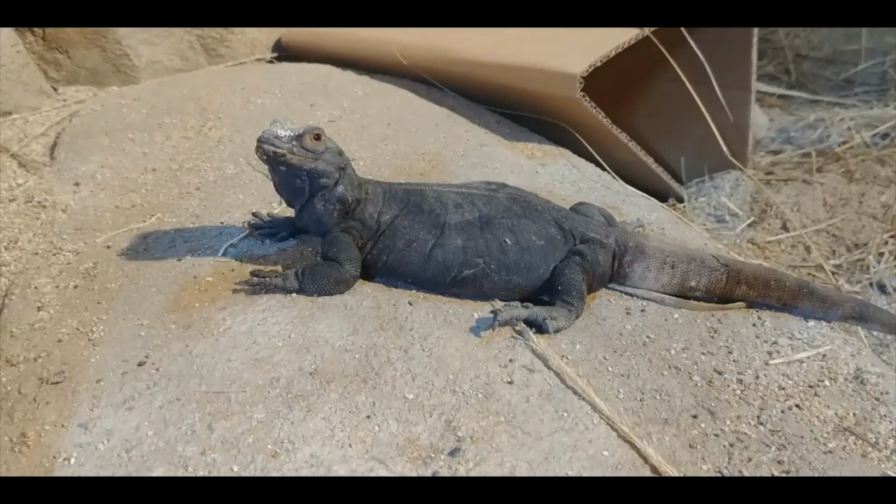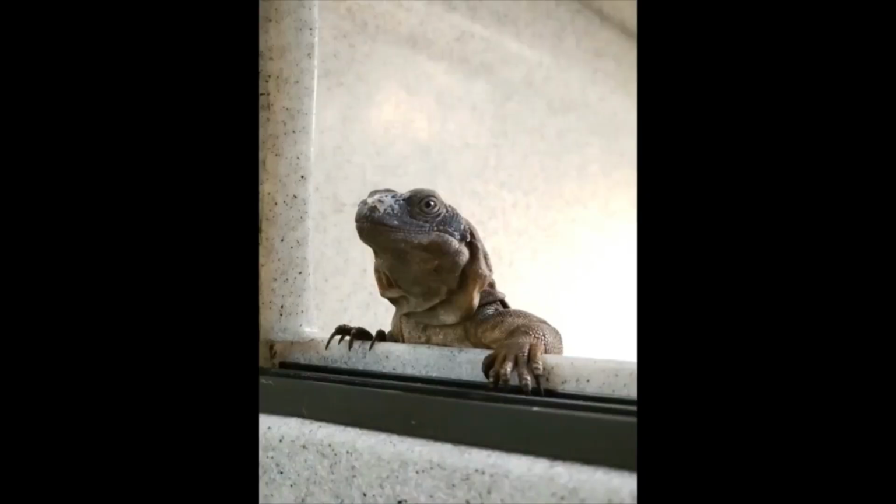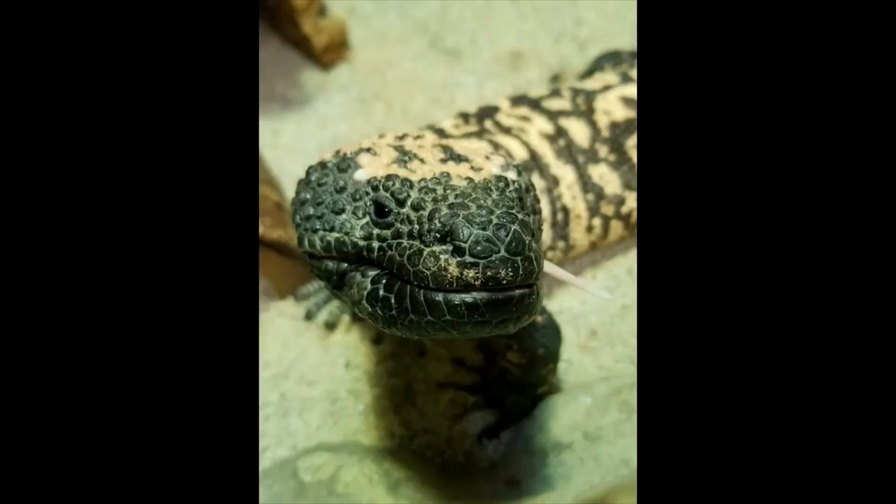Like many desert species, they get their water mostly from the food that they eat. They are excellent climbers and use their curved digits and long claws to hook into rocks. Chuckwallas are also kept as pets, but it is important to always do your research before getting a pet.